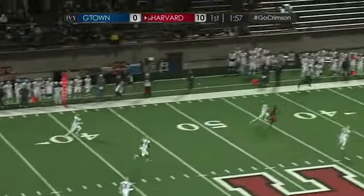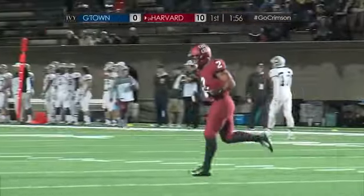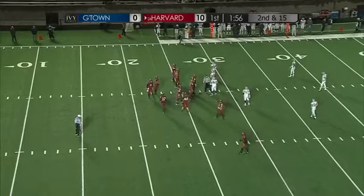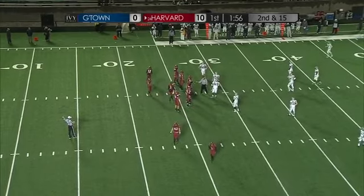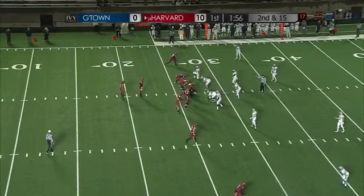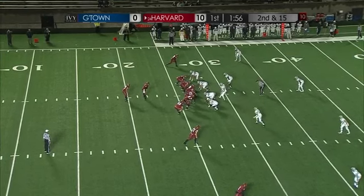Hush looking deep and way out in front of Smith, coverage by Etienne Scott. It'll be second and 15. Hush threw for three touchdowns last week against Brown, 151 yards. He's a senior from Sugar Hill, Georgia, 8-0 as the starting quarterback for Harvard, stepping into the role last year, replacing Connor Hempel. Second down, 15.